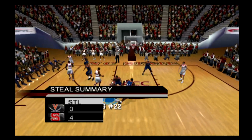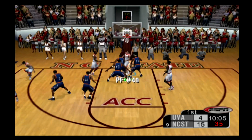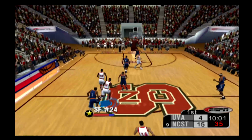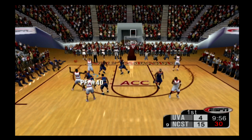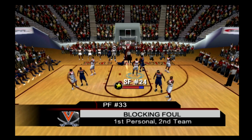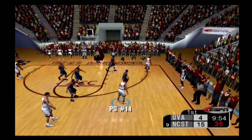Great steal, Jay. They have done a tremendous job taking the ball away and getting easy baskets. Mike, you're right, and by forcing these turnovers, you're getting the equivalent of a defensive stop. That can mean a 4, 5, or even a 6-point swing in one possession. That can be huge. 33 can't get away with the block there. That's his first foul of the game.